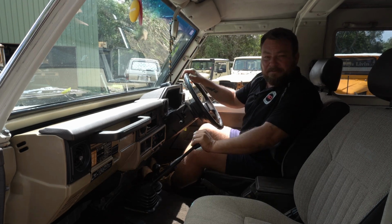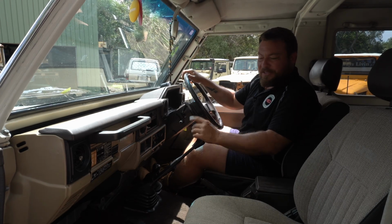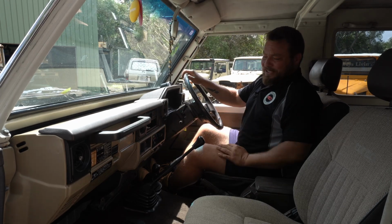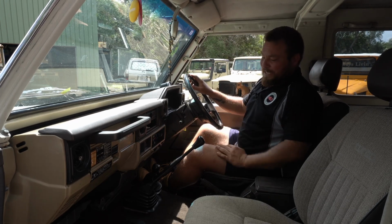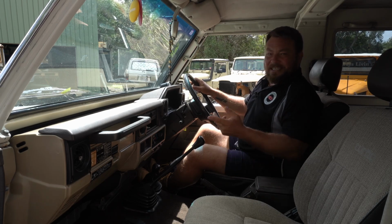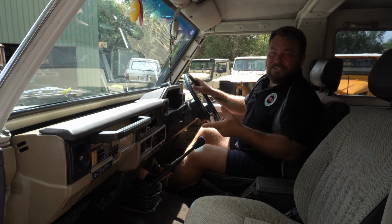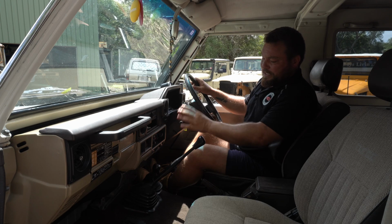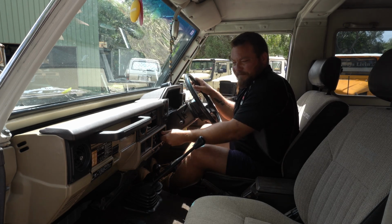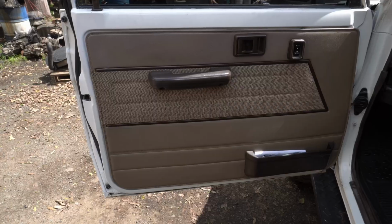So another thing it was in to Mr Landcruiser for was it only had one speed on the heater blower. So it only worked on high speed, and that just constantly blows all the time. When it gets to a certain temperature, you want to back that off and just have it nice and quiet. So we did some investigation into that, and the blower resistor had failed, so we managed to get a brand new genuine one of those, and we've popped it in there, and now it works on every single setting, which will be very nice.